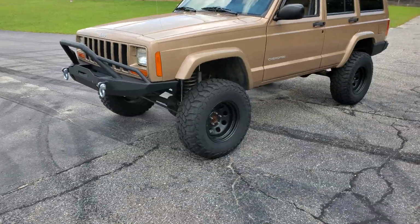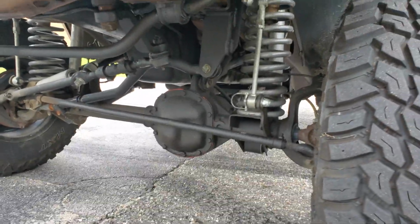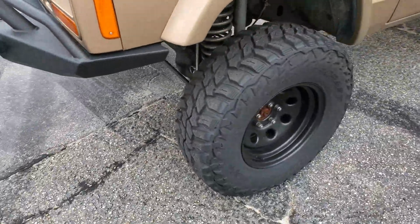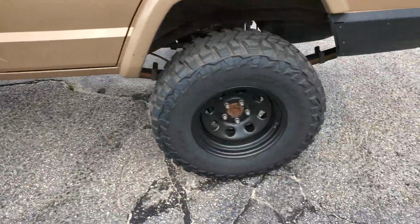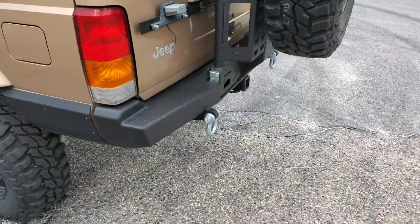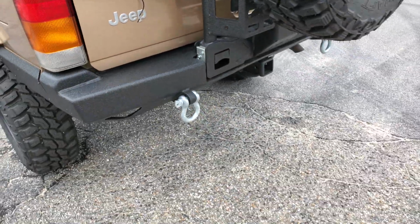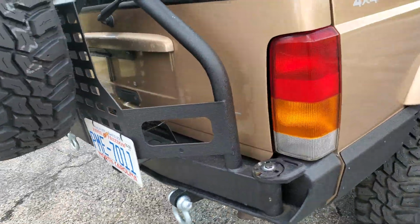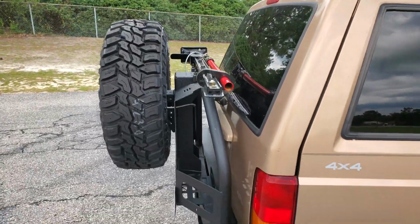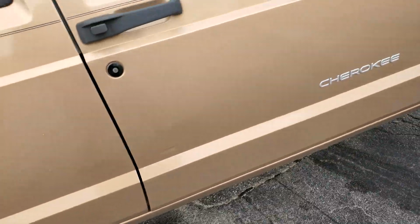Got a '99 Cherokee for you today. Really nice little, looks like Rough Country lift and suspension. Some Mastercraft 31 10.50s on 15-inch black wheels. He's got a little armor stuff going on. Nice bumpers with the winch mount. Looks like a jerry can carrier, bumper jack, all kinds of stuff.